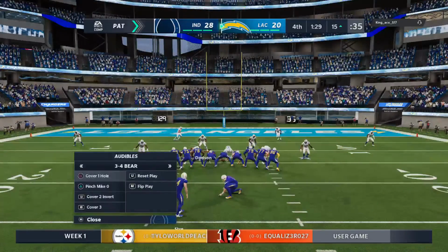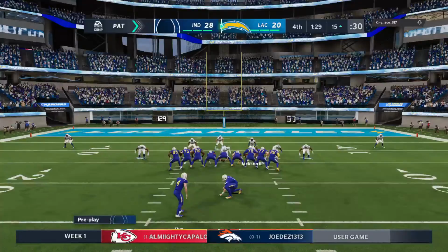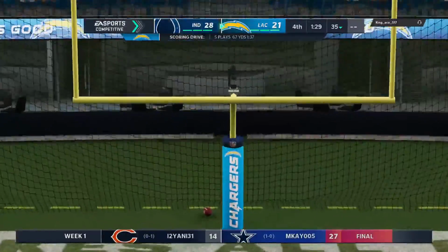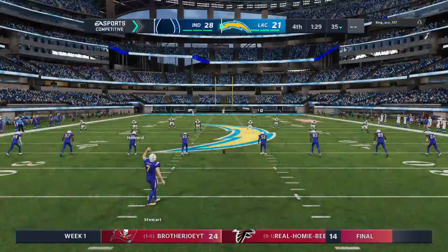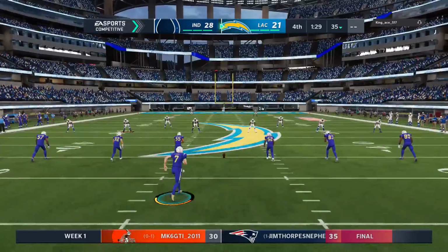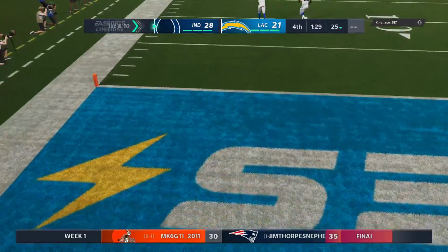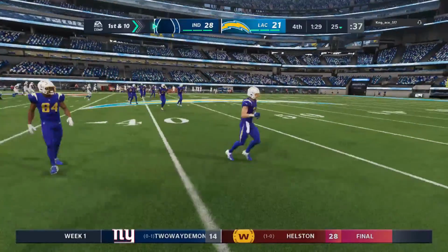Sly on for the extra point. He's got it, and they're back within a touchdown at 28-21. Colts 28, Chargers 21. This game back within a touchdown now as the kickoff's away. And that one will bounce out of the back of the end zone, so we will start here at the 25.